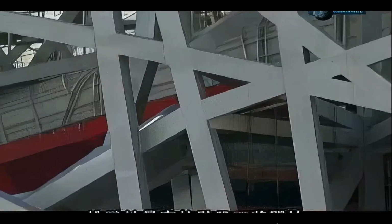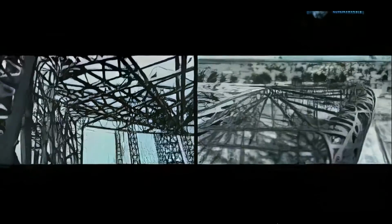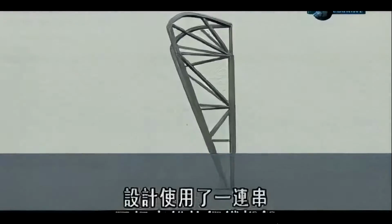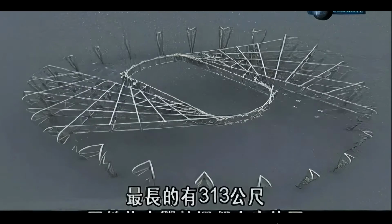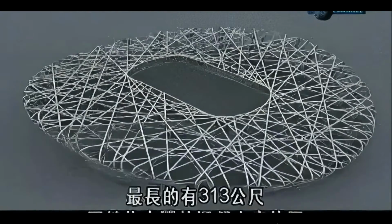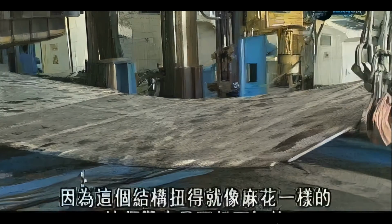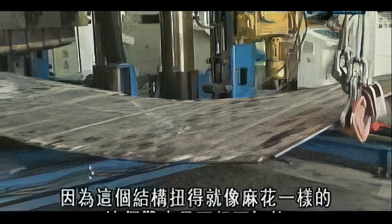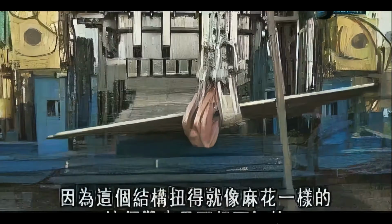Next came the construction of the most important part of the bird's nest, the installation of the steel exoskeleton. A series of interlocking steel trusses, each supporting the others, was used to surround the central concrete stand area. Since the steel structure of the stadium is curved, the engineers used the principle of multi-point molding to make the components of the steel structure, and then assembled them after making small models.